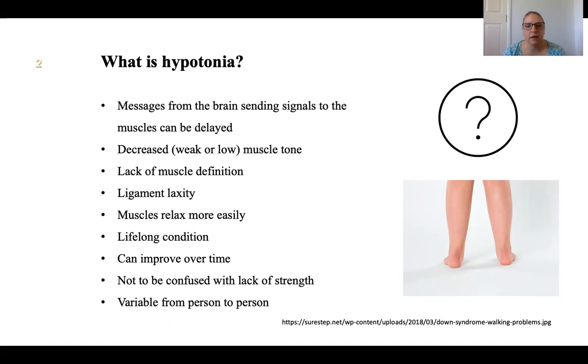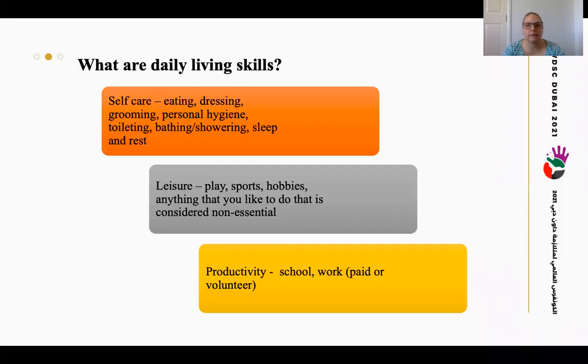This is something that's lifelong, but it can also improve over time. And it's not to be confused with a lack of strength. If you have a child with Down syndrome, or if you've worked with people with Down syndrome before, you will know that they can be very, very strong people. So don't confuse low muscle tone with lack of strength. It can be relatively variable from person to person.